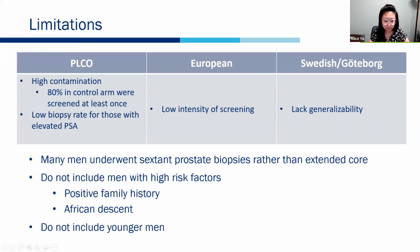Some other limitations that apply to all 3 studies is that in the men in the screening arm who ended up undergoing a biopsy, many underwent a 6-core prostate biopsy rather than the standard 12-core. So that would decrease your cancer detection rate. They also did not include many men with high risk factors, such as people with positive family history or African descent. And lastly, they did not include younger men.